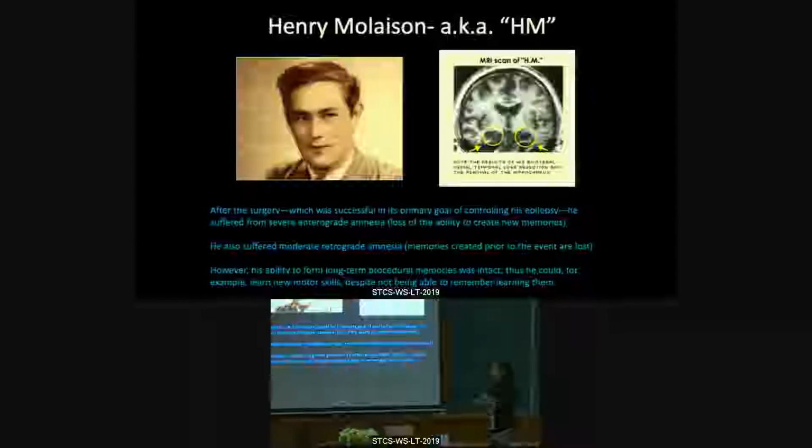So what they did is they performed what's called a right and left temporal lobectomy. They took a big chunk of his temporal lobe from both the right and left side of the brain. You can see in the scan here, there are sort of holes in the left and right hippocampus.